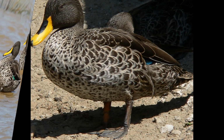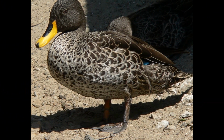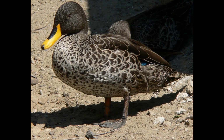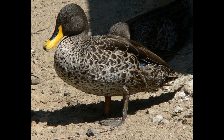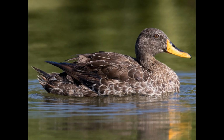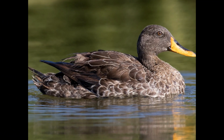Like most waterfowl, yellow-billed ducks are skilled swimmers. Their webbed feet enable them to paddle and navigate through aquatic environments with ease. These ducks are often seen in small to medium-sized groups, and they can be both social and gregarious. They may forage together and communicate with various vocalizations.